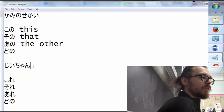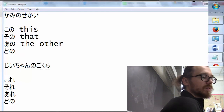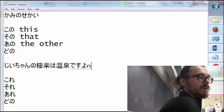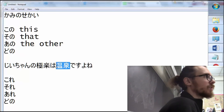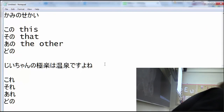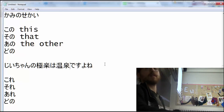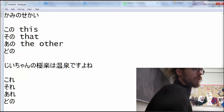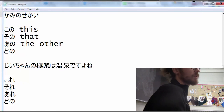Ji-chan no gokuraku wa onsen desu yo ne. So onsen, which I mentioned earlier, right at the beginning, is... Yeah, so I was just saying, Ji-chan no gokuraku wa onsen desu yo ne. So that's the old man's paradise, old man Ji-chan. No, so gokuraku, paradise. Wa is the subject. Onsen means hot spring. Desu yo ne.